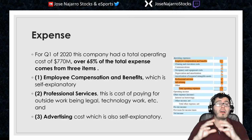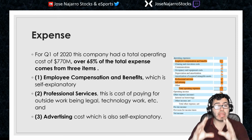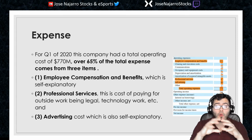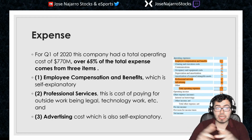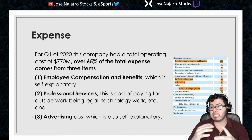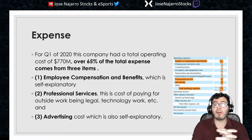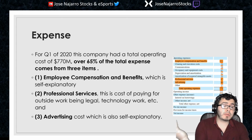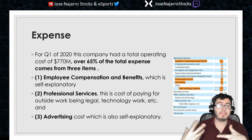So for quarter one of 2020, this company had a total operating expense of $770 million. And over 65% of the total expense actually comes from just three items. The first one is employees' compensation and benefits. And this actually makes up close to 40% of the total expense. And this is pretty self-explanatory, right? This is the money they have to pay their employees and all the benefits.